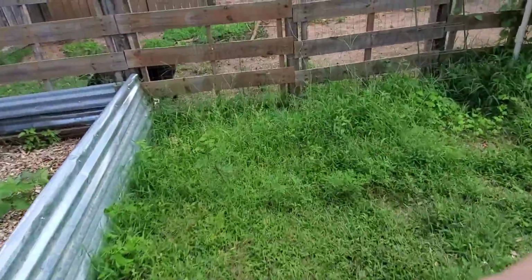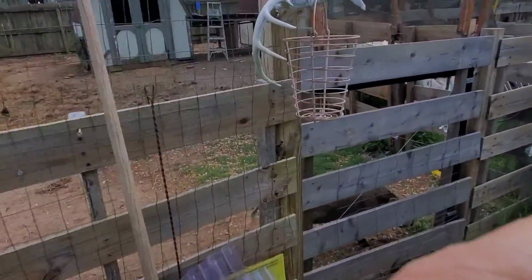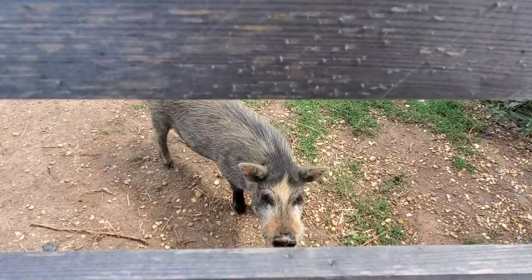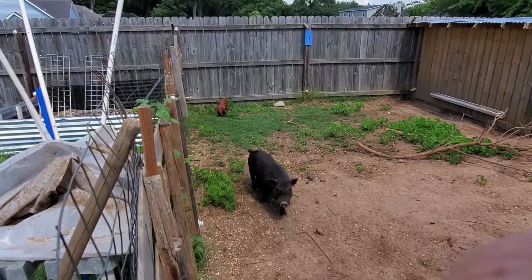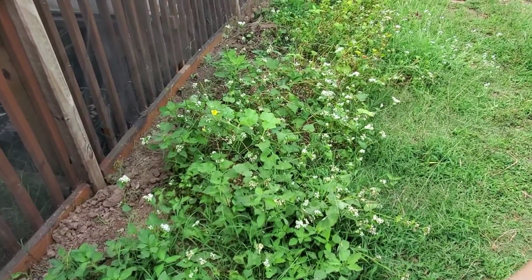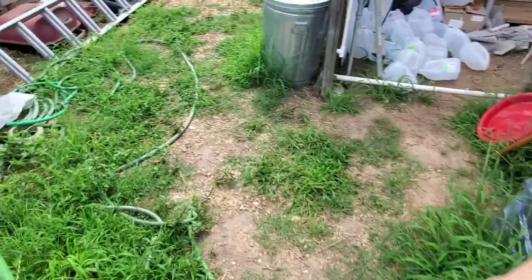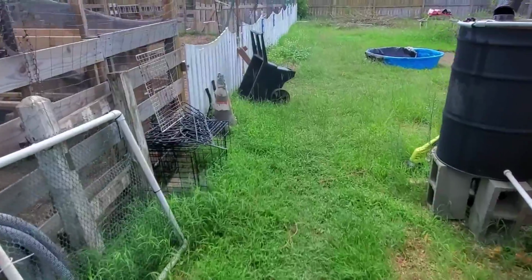So let's go back here and see. There's Loki. Loki! There's Loki. Yes. And Zeus. Hello, Zeus. Let's see if we can find the little ones, because everyone wants to see the little ones. We got some cantaloupes going in here. They're blooming. Actually, not growing yet.